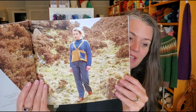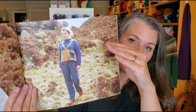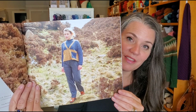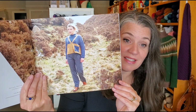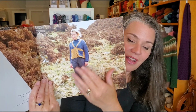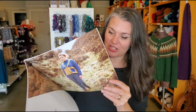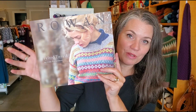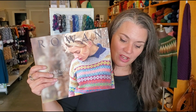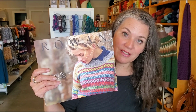Beautiful, beautiful, simple design. Or have just a little bit of fun and do something with color blocking. A solid color on the top, solid color on the bottom, and then a contrast color pocket. Color blocking is still really popular. You can make something that looks eye-catching and modern, but with simple color changes. So those are from Lisa Richardson. That book is brand new. All of the designs in this book use the Rowan Felted Tweed. Several more designs in there. That was just a highlight.